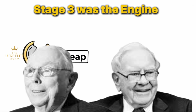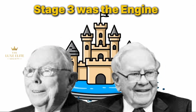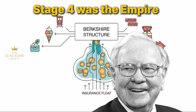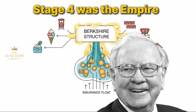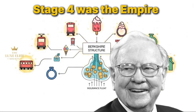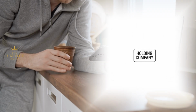Stage 3 was the engine. With Charlie Munger's help, he evolved his thinking from buying cheap to buying great, focusing on economic castles with unbreakable moats. And stage 4 was the empire. He used the brilliant structure of Berkshire Hathaway and the incredible fuel of insurance float to buy those great businesses at a massive scale.